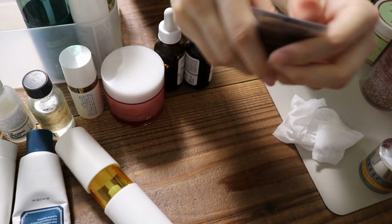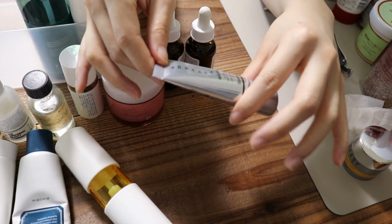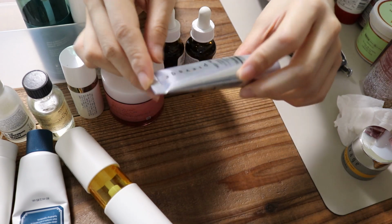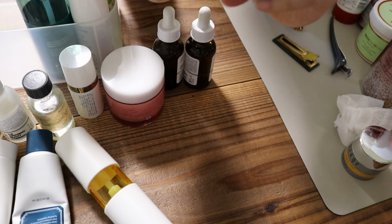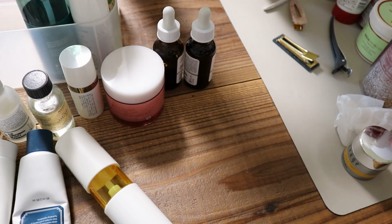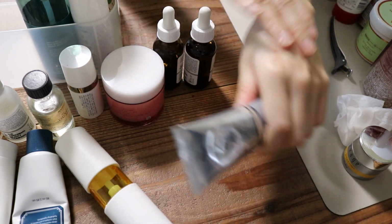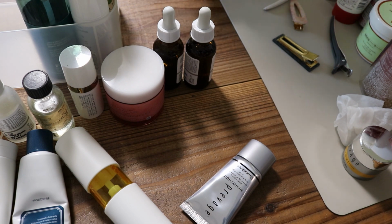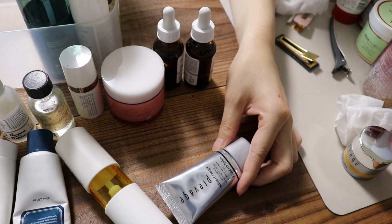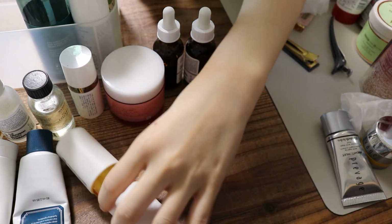And this is another thing that came from that deluxe sample. This too came along with a full size serum. The serum I finished a long time ago. And this one I'm actually not sure how I felt about. I guess I can keep this, but still the scent is so strong, and I'm not sure if it's a fragrance or just an ingredient smell. But I don't like that smell. It's like very strong alcohol mixed with fragrance. I think I'm gonna declutter this. It's just very unpleasant to use.